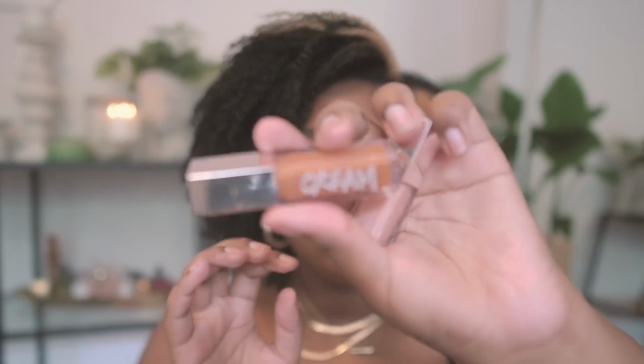Sometimes I'll leave it just like that. I think lip liner is so cute. Sometimes I'll use this Fenty Gloss Bomb Cream in Honey Waffles, or just one of the gloss bombs. I love all the Fenty Beauty lip glosses.